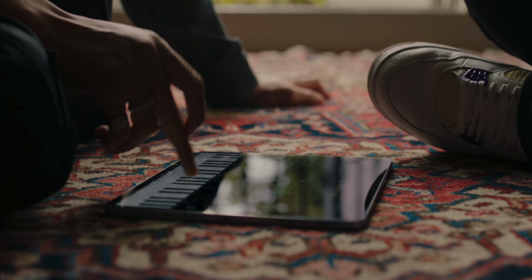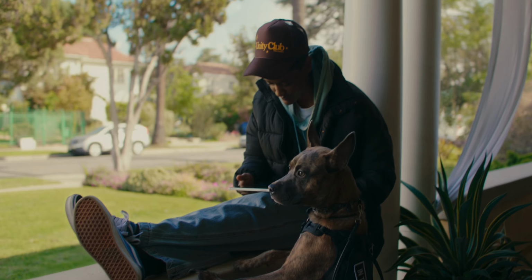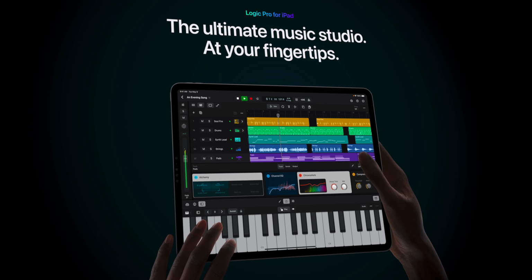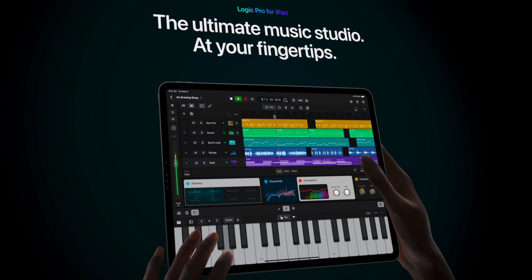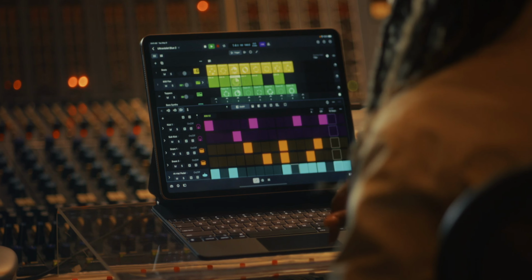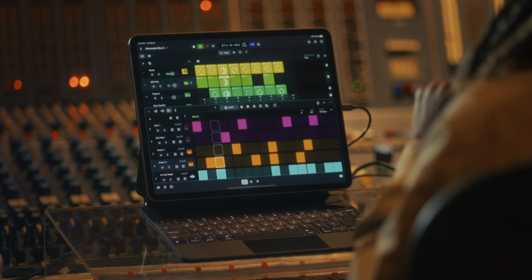I think they're trying to convey that this is not just a simplified version of the desktop app, but instead a full-blown music studio right on your iPad. It looks like it has this innovative interface that's all built around the idea of touch. You get the keys of a virtual piano, drum pads, or any other Logic instrument all under your fingertips.